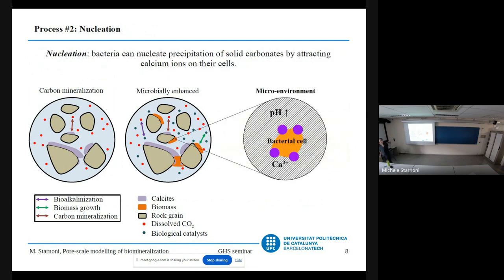And the second reason the bacteria enhance the process is that they can serve as nucleation sites, so that the bacteria can retain the calcium ions, the cations, which are released during the dissolution. The bacteria can really help in retaining these cations near the grains. So then we can have nucleation sites for precipitation. So this is the physical background.